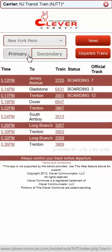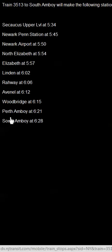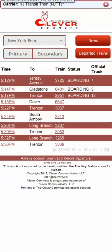Alright, so the other great thing that we do is we give you a version of the departure board that's optimized for your smartphone browser. That means we can do a lot of interesting things, like if you look at the 524 train, for example, you can click through and you can see what stops it's going to make. And so you have it right there in one place. We're trying to make it kind of one-stop shopping.